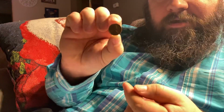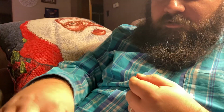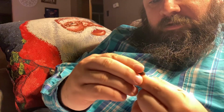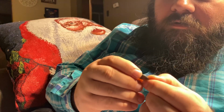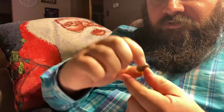Here's a 1928. A 1939. I put the 28s in their own pile. There we go. Here's another steel penny. This is a 1943. Let's see. Appears to be a D. So that one's actually not in too terrible of a shape. Still, you know, circulated condition.